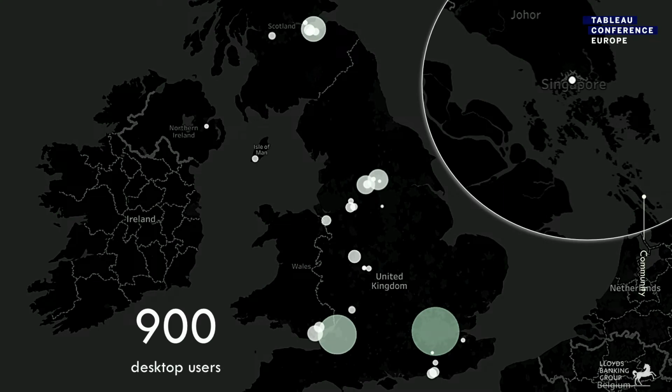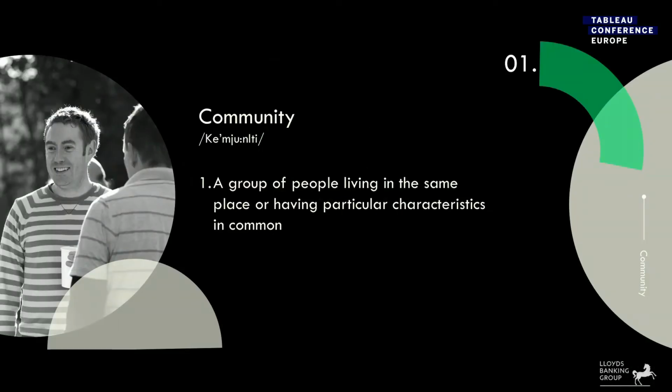We also have a challenge in that we've got quite a lot of users. I know in the keynote they were talking about quite a few more than us, but 900 desktop users is a lot of conversation to have. I think the capacity of this room is about 200. So if you look around, it's nearly over four times the number of people who are in this room. It's a lot of conversations. You've even got people in Singapore who are on a completely different time zone. So that's where community comes in.